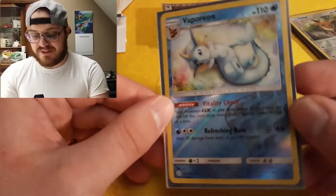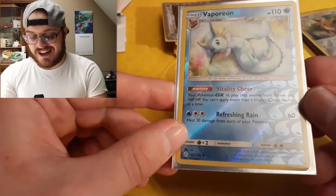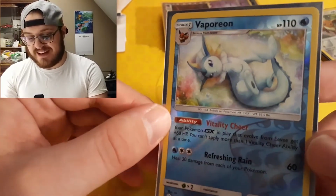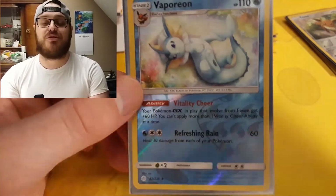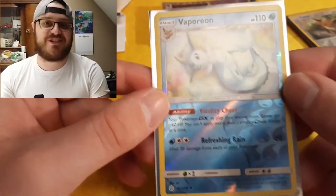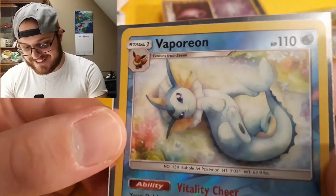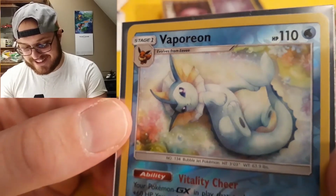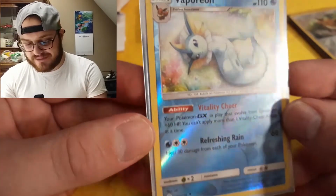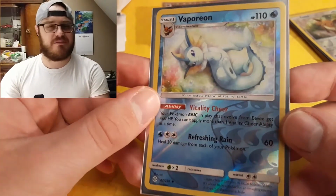And talking about evolutions. Cosmic Eclipse Vaporeon has like the most gorgeous art ever. Okay, maybe not ever. There's a lot of gorgeous art, but just look at that art. That is like so cute. Look at that. It's rolling around. So about 3 of those. It's reverse, paid also 20 cents for it, something like that.